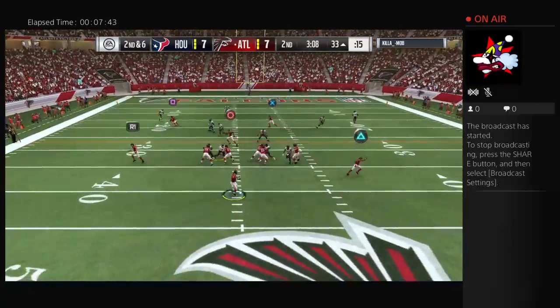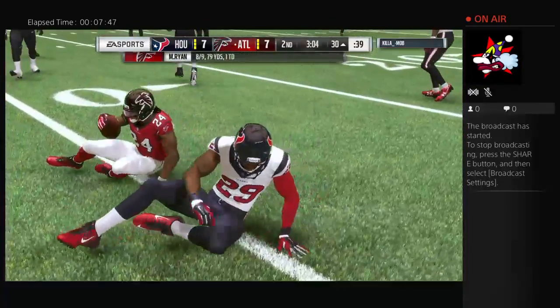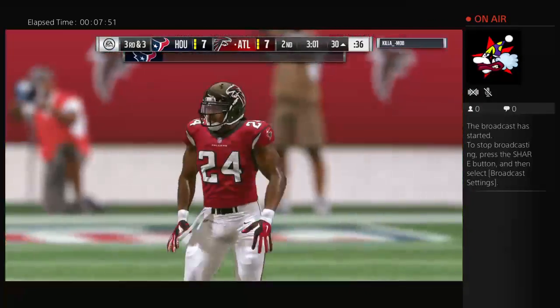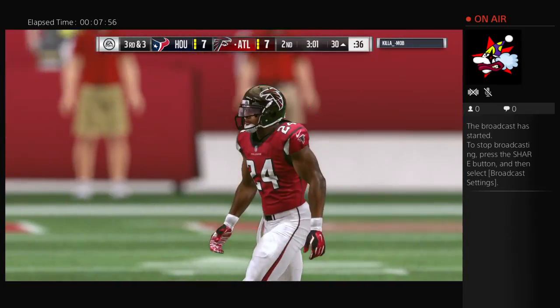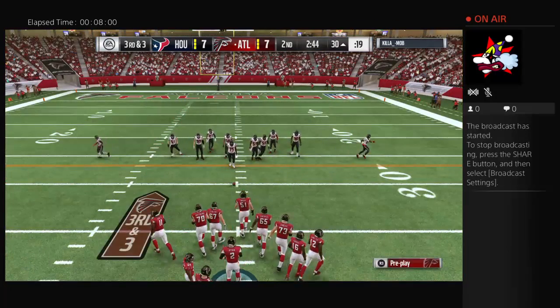On 2nd down, here's Ryan. Out to the flat. That's complete to his running back. Give him 3 on the play, and all of a sudden here it's 3rd down. And at his size, he's a smaller back. You can get him the football. He can kind of get lost, make someone miss. It's good for him. Yeah, it's great for him.